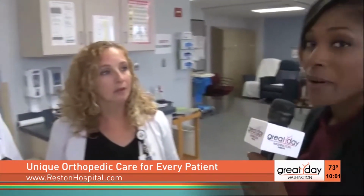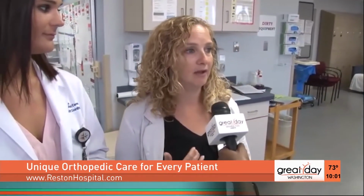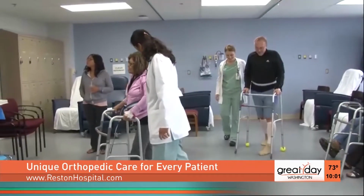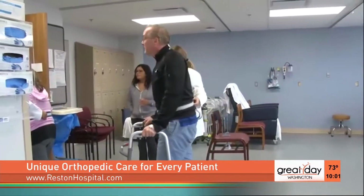Tell me about what makes this program here so unique. The uniqueness of the program at Reston Hospital is that we have a really multidisciplinary approach with our patients. As Meredith mentioned, physical therapy starts to work with the patients immediately after surgery. Patients often take their first steps only hours after receiving a joint replacement. The therapists work very in tune with the nurses and the physicians to make sure pain is managed well, and the patients do go home at a very high functional level. We practice different functional activities with patients, going up and down stairs, getting in and out of cars, dressing, so that patients do feel ready to go.